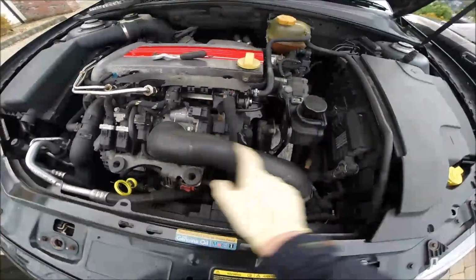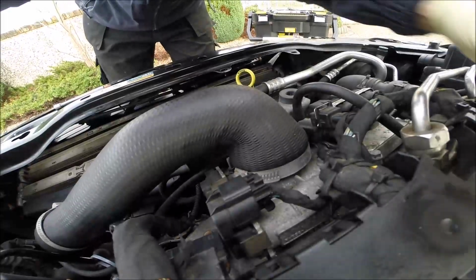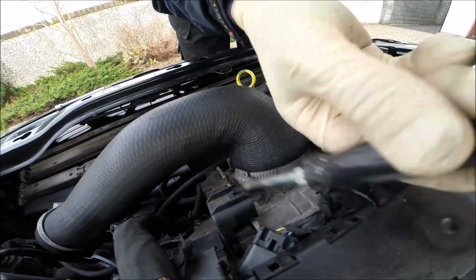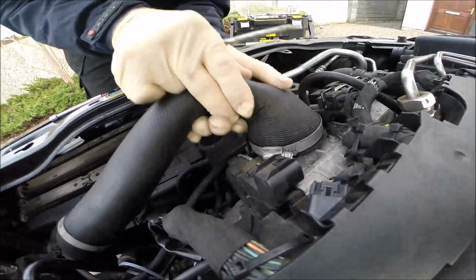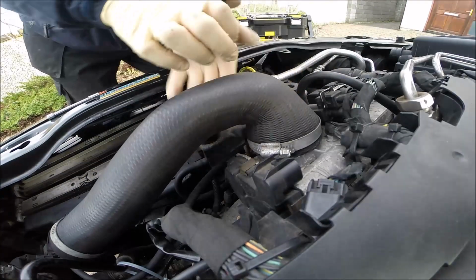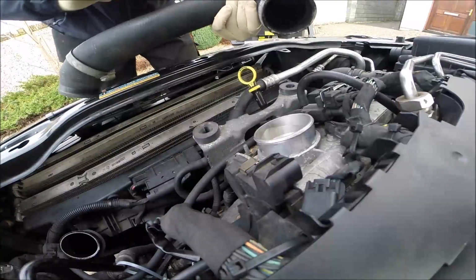Okay, first this pipe. On the other side, you can disconnect the throttle body. The ignition is off, of course. Try to be smart with this. Strange, because I removed this.